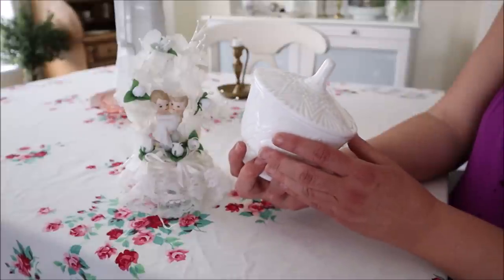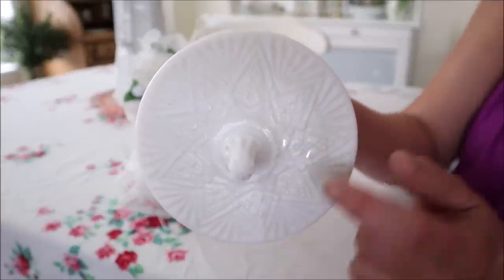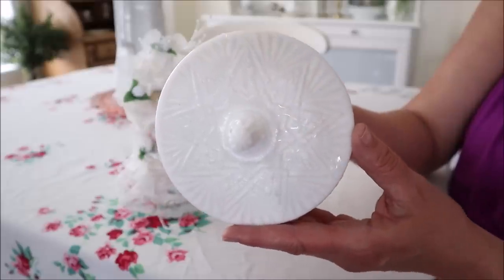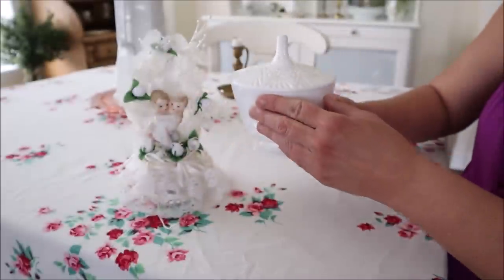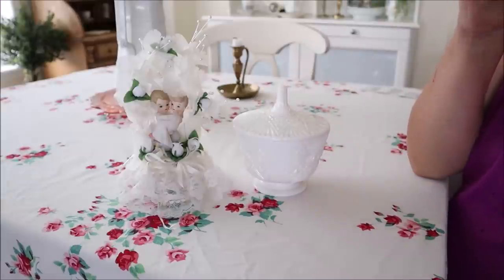Oh, and look at this. I just noticed this. I don't know if it's going to come up on camera, but it actually has a star pattern on the top. I'm not sure if I've ever told you before, but if I had to pick a shape, stars would be the shape. That is so cool. I love that. So anyways, I have one more thing to share with you. So I'm going to switch the camera around and share that with you real quick.